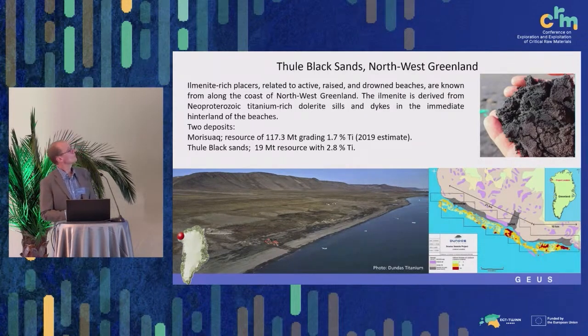Then up in the north, we have the Thule black sands. These are another deposit type, with heavy sands from placer deposits derived from sills and dikes in the hinterland. It's of course quite easy to extract compared to many other places. There's a large resource defined for Moriusaq, and also smaller deposits in the vicinity of this.